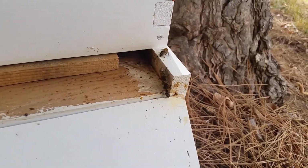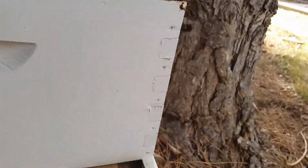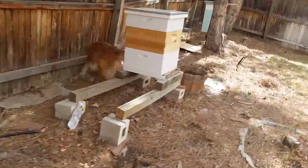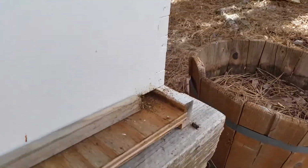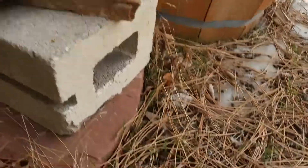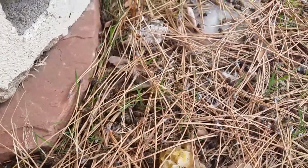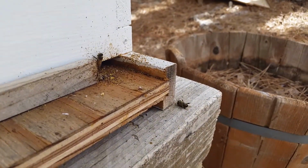So that's not very busy. They were busier earlier. They're in the shade, so I think they're a little cool still this morning. This hive, I think there's robbing going on, but I can't tell for sure if that's all they're doing, because they're also cleaning up and throwing dead bees out. Same thing. They're cleaning house for something or for someone, but I don't know if they have a queen.